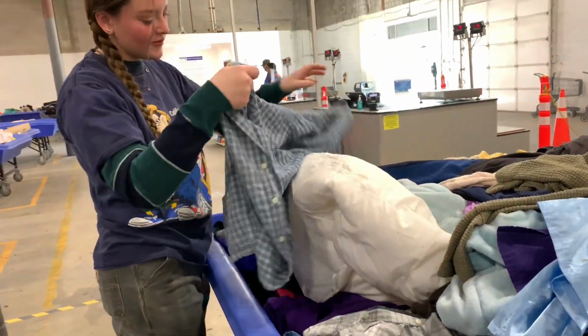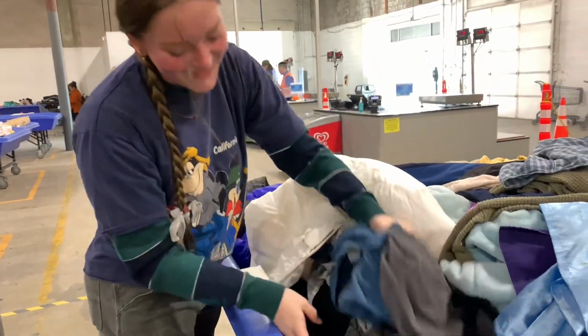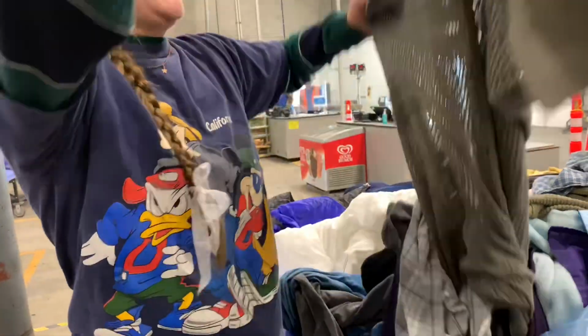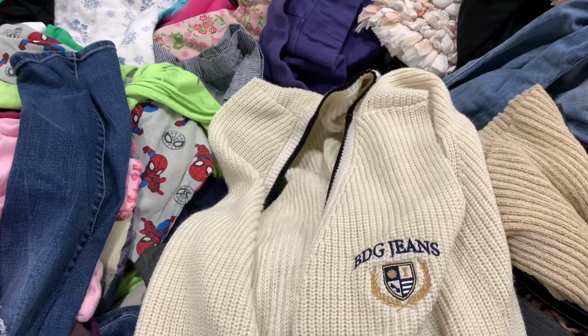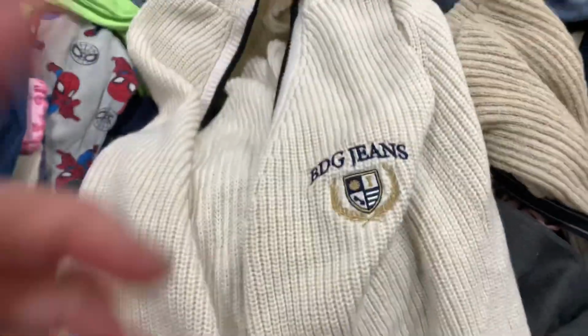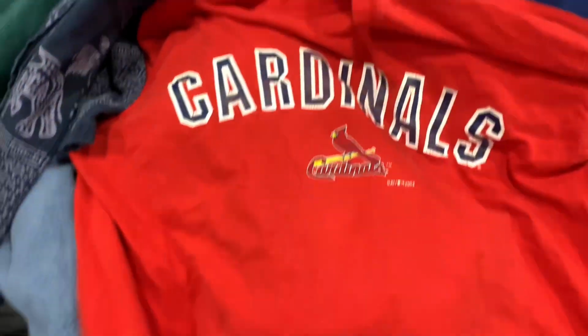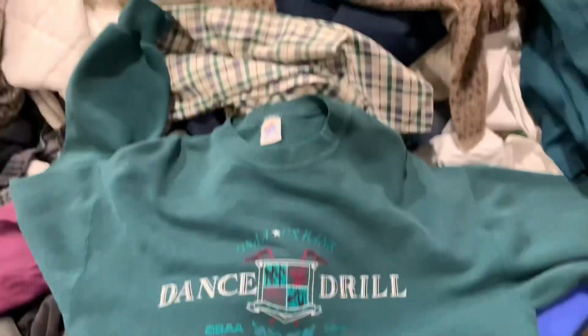This is what I was talking about, having to just dig through everything. Like, you literally have to lift up the whole pile of clothes, and then you kind of just spot with your eyes what interests you. I usually look for old t-shirt material because that's what I like to find. I thought this Faded Glory hoodie was kind of cool, but I passed on it. Same with this vest. You honestly can find such cool things, but I just have too many clothes right now, so I didn't really pick up anything.